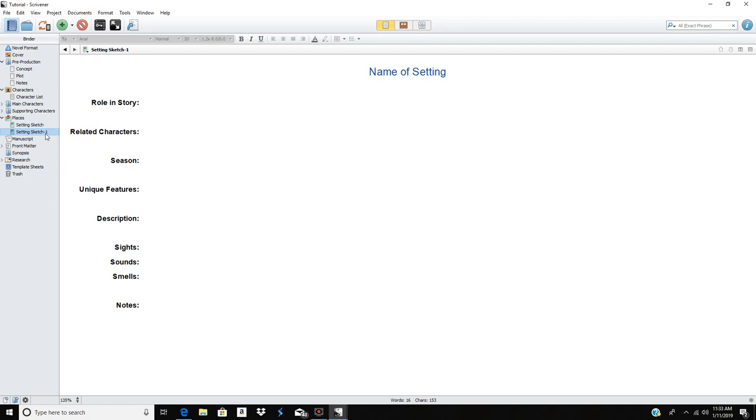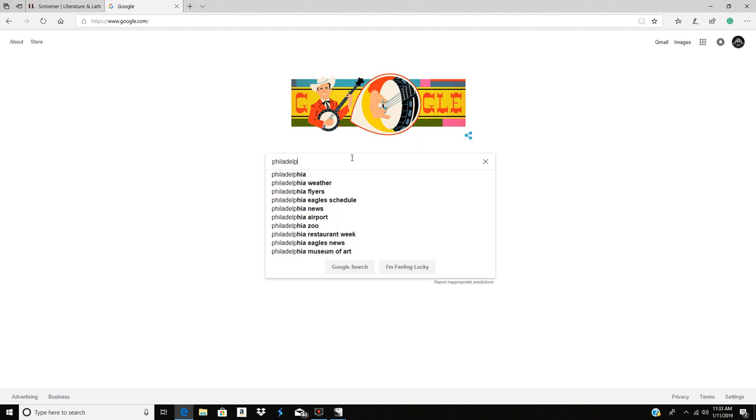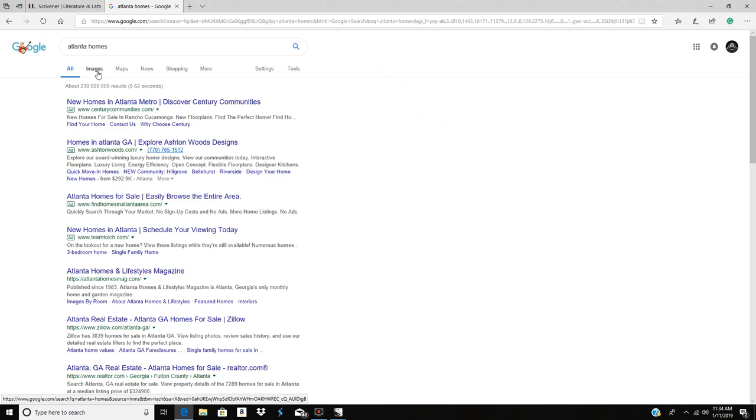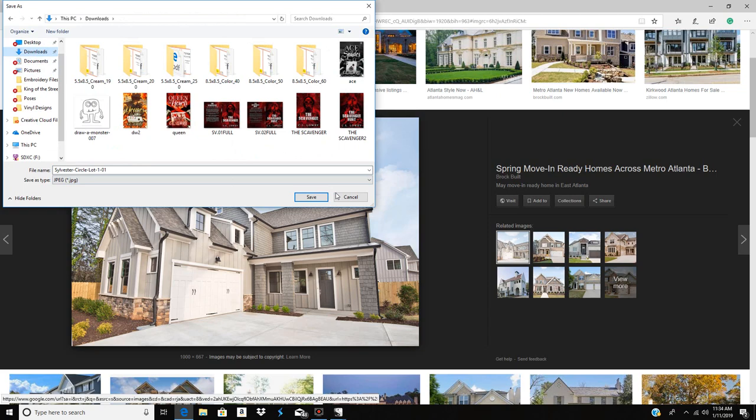So the one setting could be John Doe's home. You know what I mean? And you can go to Google and put Philadelphia, oh no, Atlanta homes, and you'll get an image. Hey, maybe he's a super successful cop. He can afford a house like this. So you save it to downloads, and you'll go back to your Scrivener.